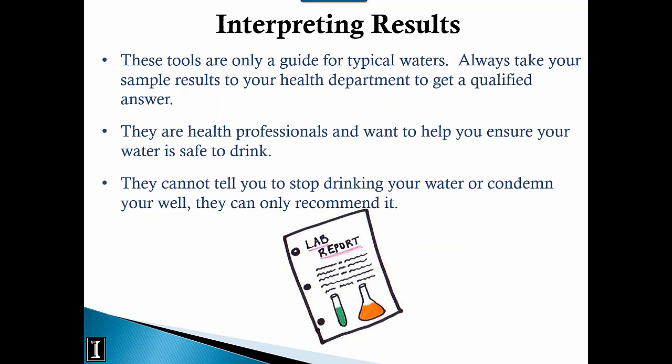And so that's why you need to work with a health professional, either through your local health district or county health department, to make sure your water's safe. As I said here, they can't tell you to stop drinking it or condemn your well, they can only recommend it. I want to put a caveat there that that's mostly true. There are a few local health districts out east, one in Massachusetts particularly, where they can condemn your well. And if they feel like there's a health risk to your family, they will. But that's because the local jurisdiction has more power, if you will, or more rights. It's a good thing to find out for yourself what the rules are in the jurisdiction where you live.